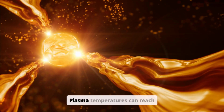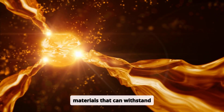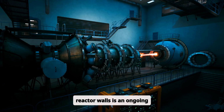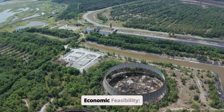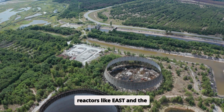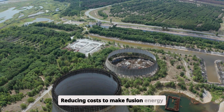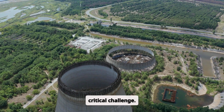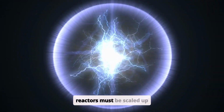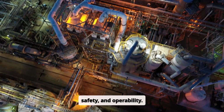Material durability: plasma temperatures can reach millions of degrees, requiring materials that can withstand prolonged exposure to such extremes. Developing robust reactor walls is an ongoing area of research. Economic feasibility: building and operating fusion reactors like EAST and the International ITER project involves significant funding. Reducing costs to make fusion energy commercially viable remains a critical challenge. Scalability: to power entire cities, fusion reactors must be scaled up while maintaining efficiency, safety, and operability.